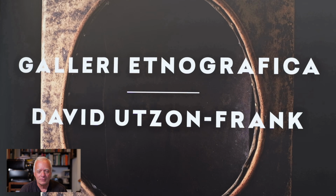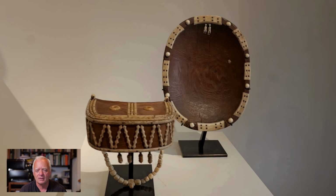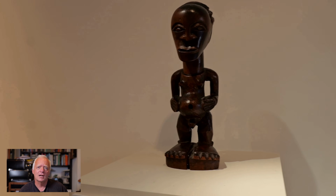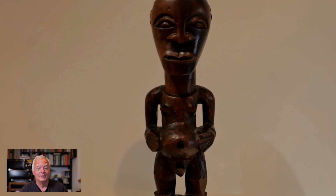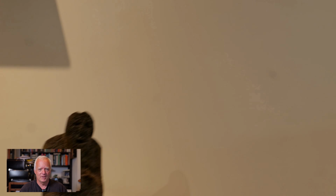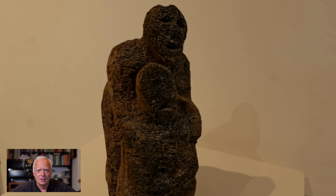Utzon-Frank is always here to have surprises, and this is a surprise. This is great. I think it's Inuit. Great things you see. He often has things that you don't see anywhere else. That's the point. And yeah, this is a good songye, of course, but you know, the Inuit things at the beginning, whoa, amazing. Here, Inuit once again, and this is a whalebone.